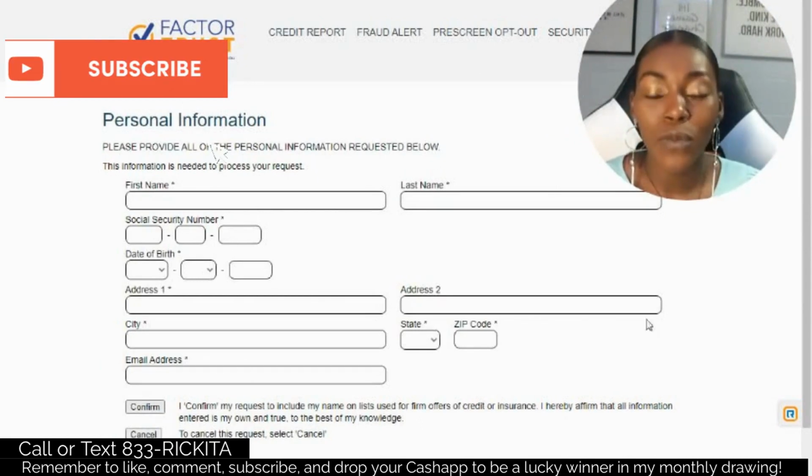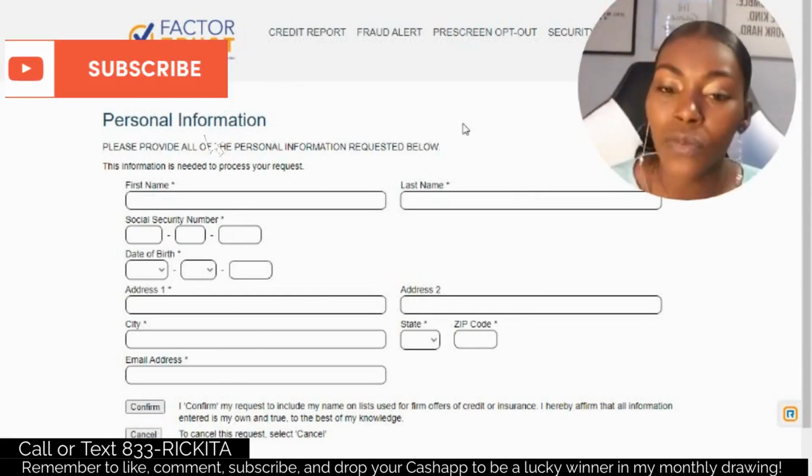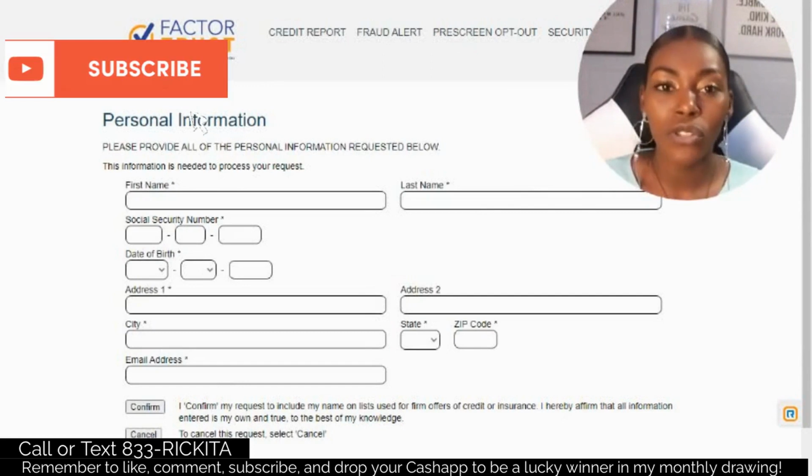Now, when you submit this, remember, you're telling them I want offers. So be prepared to get a lot of offers in the mail. But that's good because remember, you're trying to build your credit score up. And for you to build your credit score up, you need at least 4 credit cards. Now, let me show you what you can do after you actually opt in.